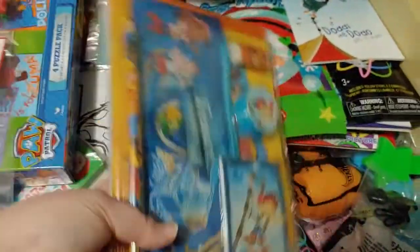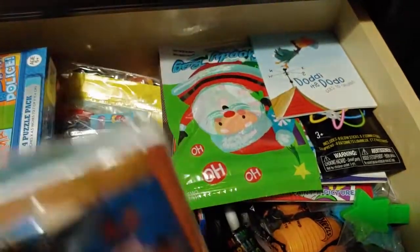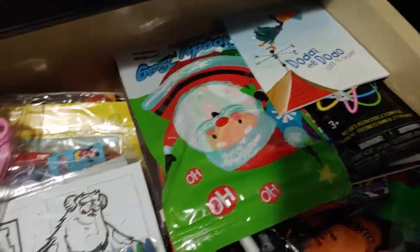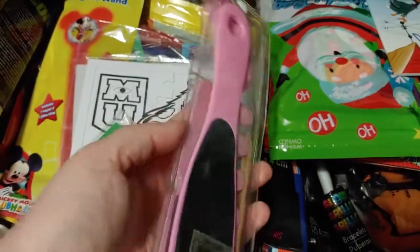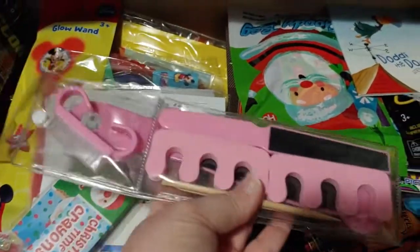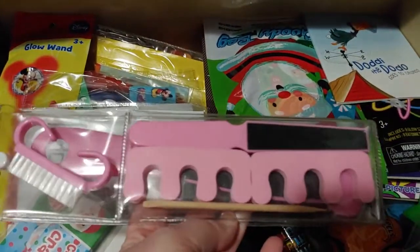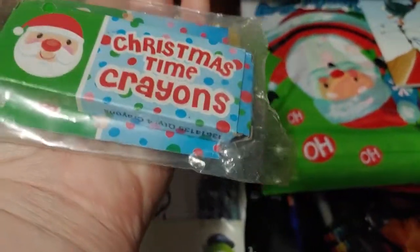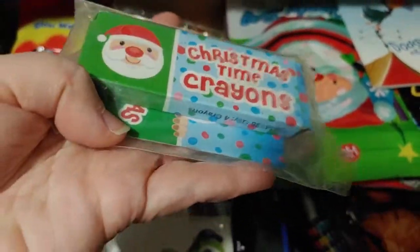This I actually had purchased for Michael a while ago, and he didn't end up using it. So you could get like a little pedicure kit for one of the older girls' boxes. This is a little Christmas crayon and I guess a little pack.